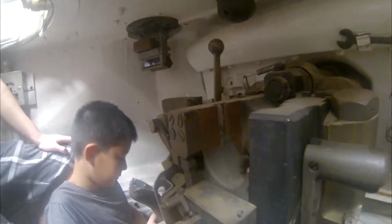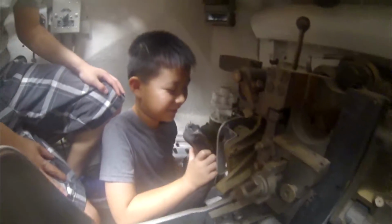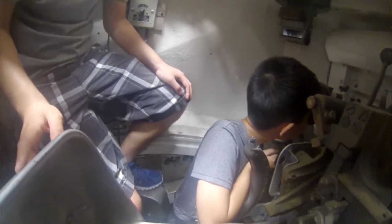In the pictures in the books, you see the tank. Wow, that's a pretty big tank. No, it's not a big tank. The people are really small. Now I know how it feels. But the one thing the British tanks have, like Matilda, they all have a cooker for making tea on the inside.